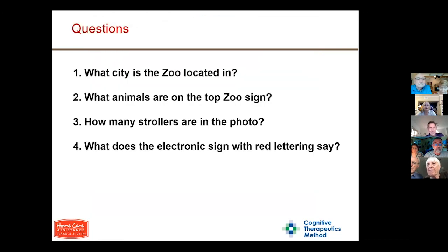I kind of blew the first question, but what city is the zoo located in? San Diego. That's right. And what animals are on top of the zoo sign? Gorilla. Panda. Polar bear. And giraffe. Elephant. Very good, you got all five: panda, gorilla, elephant, polar bear, and giraffe. Go team.